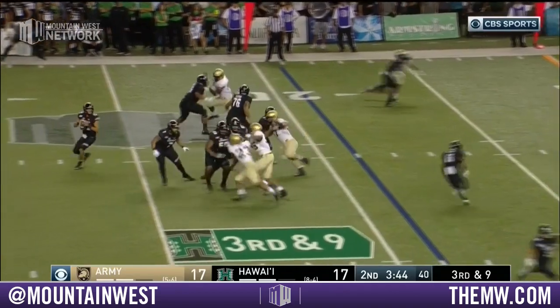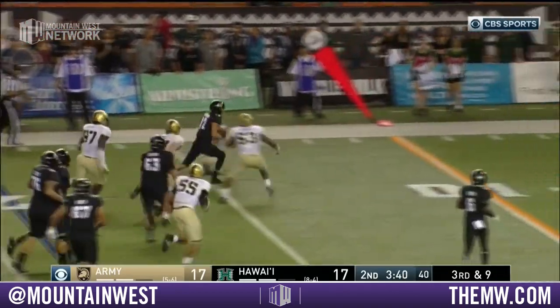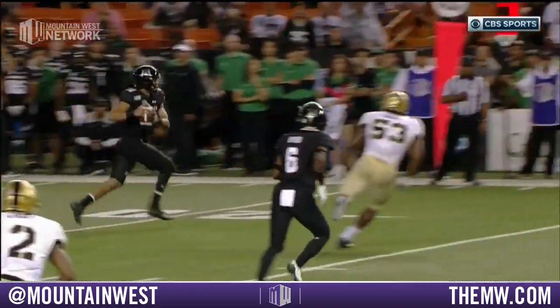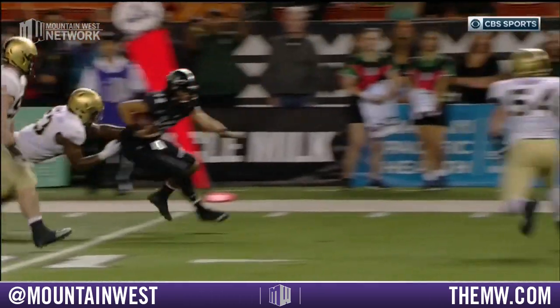0 for 2 on third down, Hawai'i so far. He's got a lot of room. Can he get there? Yes, and then some. First and goal, nice call, partner. See what happens. We said he might use his legs there, and he did.